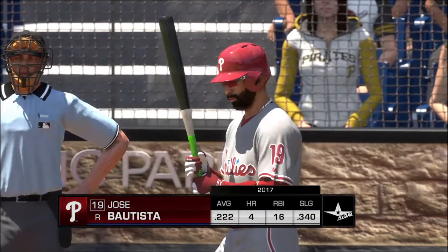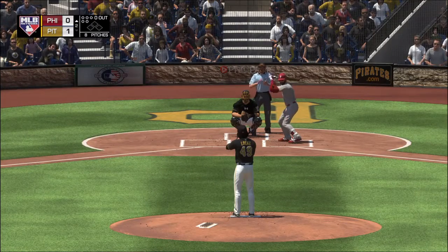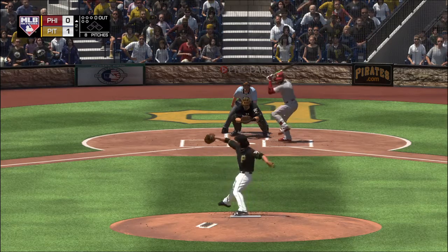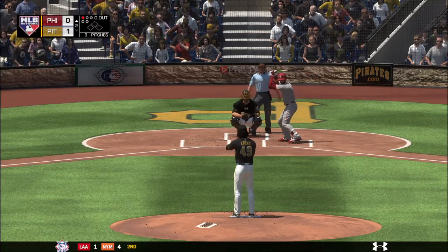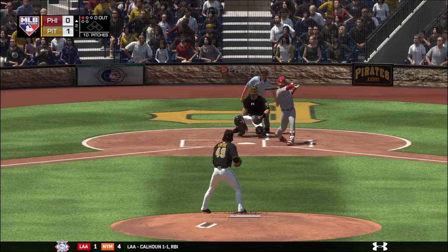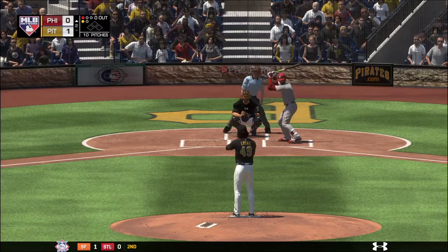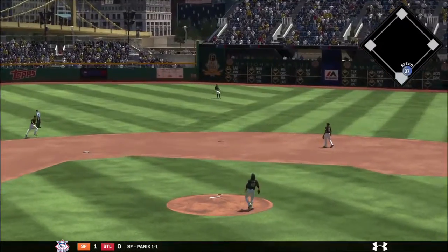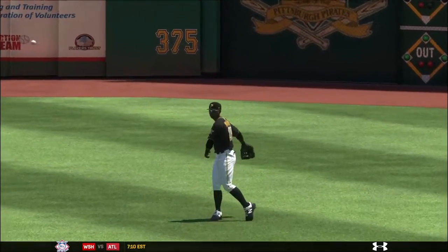And in the second, Jose Bautista will lead it off. He's batting .222, 4 home runs, 16 RBIs. Locke ready. And the pitch to Bautista is up high for a ball, 1 ball and no strikes. Here's the 1-0 pitch. Swing and a foul. And here's the pitch. Swing, a fly ball to right field. Coming on is Polanco, makes the catch, 1 down here in the second inning.